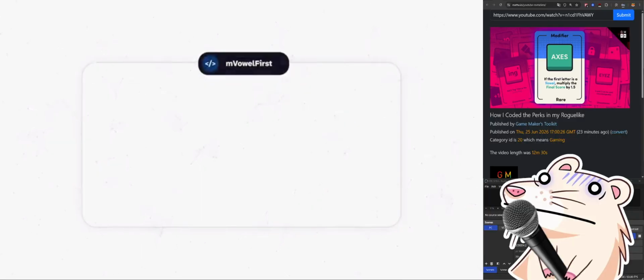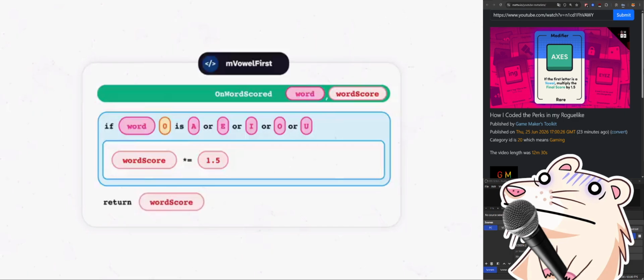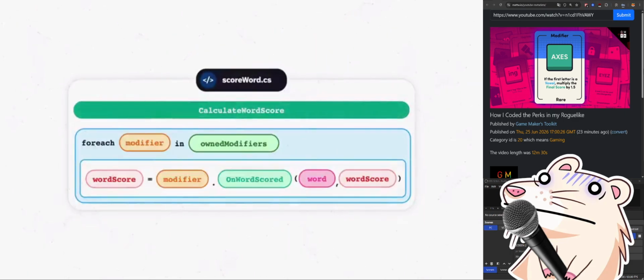Okay, so my plan was to give each modifier its own super short script with a function for calculating word score. I could pass in the word and its score, then check if the condition is met. If so, multiply the word score by the desired amount and pass it back to the main scoring script. Now the main score script just needs a list of the player's modifiers. I can loop through the associated scripts one by one, testing that on word score function.